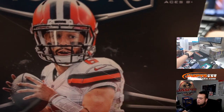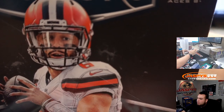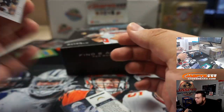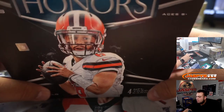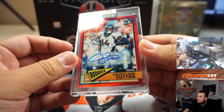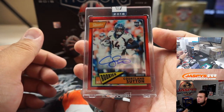Alright, there should be a little card in the middle of both of these. So I'll try to grab that first, and then put the two cards back in place. So let's go with the Honors card here. One's usually an Honors card and a buyback card that they create. So we got Jalen Samuels and Philip Rivers. Number 25. Alright, let's go with the Score card first. And it's Courtland Sutton, or Classic, sorry. That's a rookie autograph, number 13 out of 15, one off the jersey number. Denver Broncos going to Joe. Joseph, there you go.